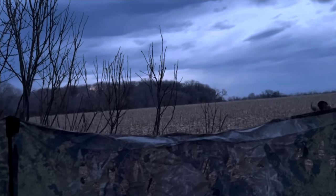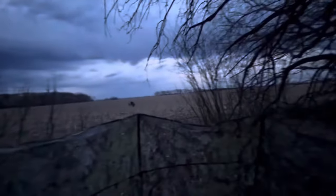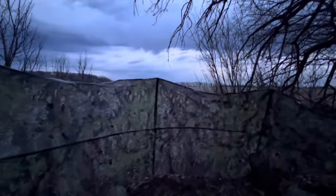Is it over there? So we're hoping to pull them closer. We got a tom and a hen decoy out here. We're set up about 20, 25 yards from us. As you can see, we're up behind a kind of a low half breeze crop line. We'll pop up. It's going to break up our silhouette.